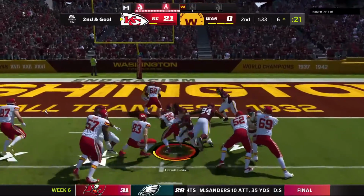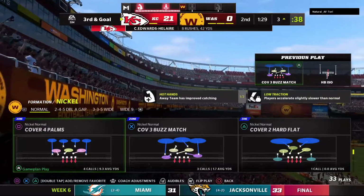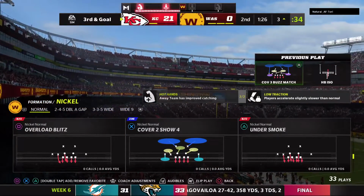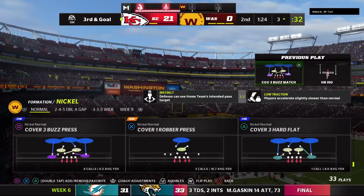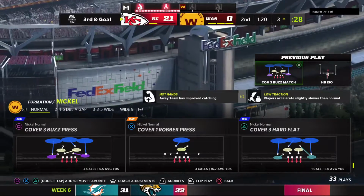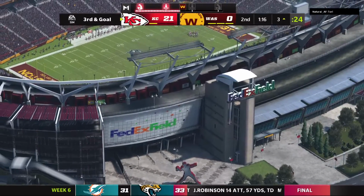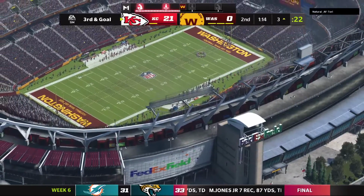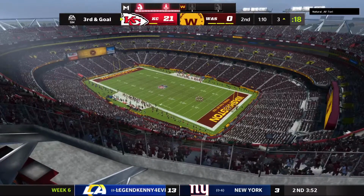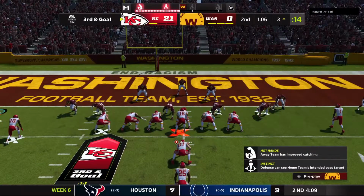One more time with Edwards-Helaire. And he gets halfway there from the 6 to the 3 on a gain of 3. Not the kind of gain that we'll go absolutely crazy for, but it's the kind of gain that you need to have when you're running back in the NFL. And Clyde Edwards-Helaire, with that low center of gravity and strength, he's going to get those tough, gritty yards for you when necessary. A chance to really put this game out of reach. Here's 3rd and goal.